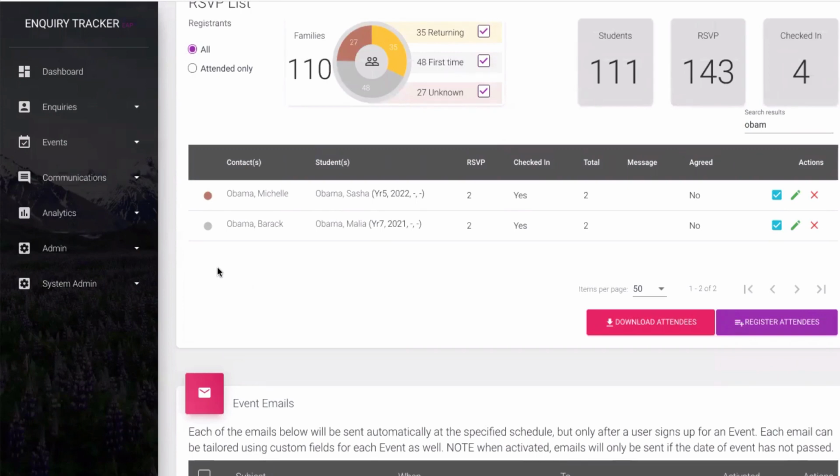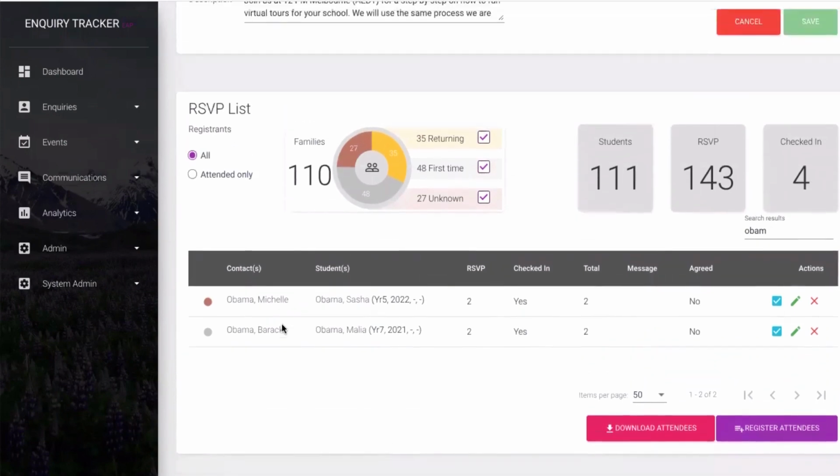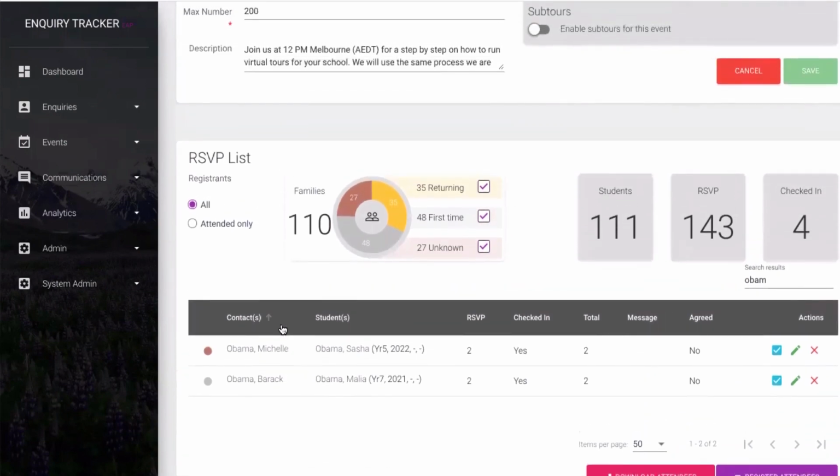And do you notice on the top of that little screen there, there's this donut? It's the donut of returning families, 48 first-time families, and 27 unknown. Do you remember that question that Anthony had on the web form? Is this the first time you're visiting our school? And if you make that compulsory, then guess what?